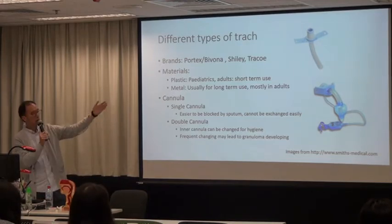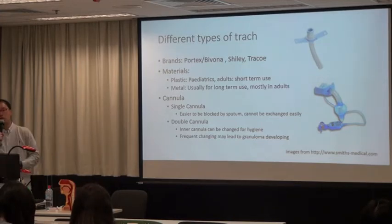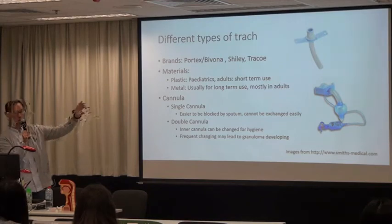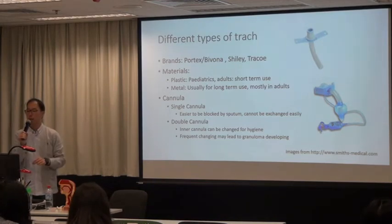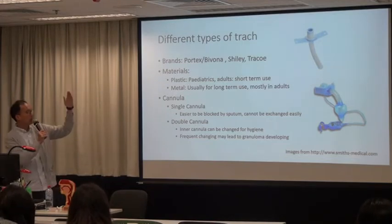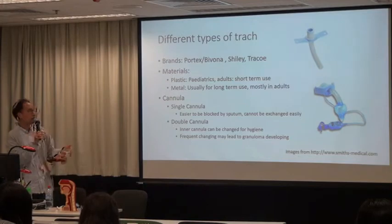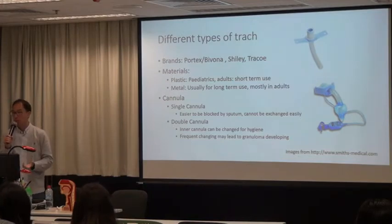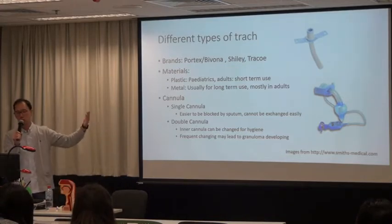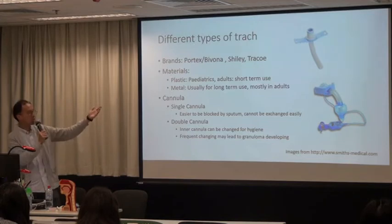Okay, so we have common ones. We have Portex. Portex is the one on the right hand side. Usually it's blue in color. So whenever you see a blue tracheostomy, most likely it's a Portex tube. And the ones that are used in Hong Kong for Portex, it's usually single cannula. I'm going to go deeper into what are these terms later on. Bivona is another tube that we don't use very often because it's quite expensive and it's not commonly used in Hong Kong. Shiley is a very, very common brand. Shiley tracheostomy tube. I don't know why everybody calls this brand Shirley. It's not Shirley, it's Shiley. But if your supervisor says Shirley, it's Shirley.